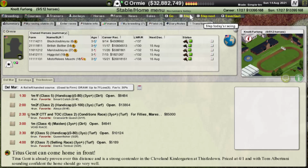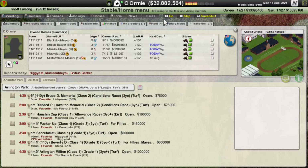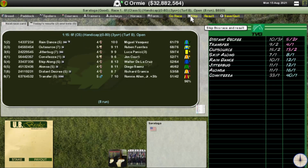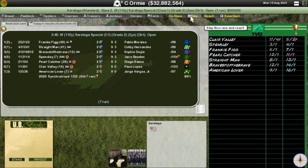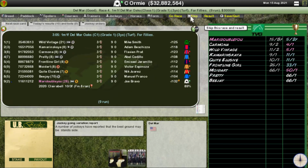So, a full day's racing now then. 3 horses coming in today with a good chance to extend their records. We've got Higgy over a mile, and then a mile 1 and a mile 2, respectively, from Marie W and British Battler. Let's see. I was going to say 3 races, and we didn't really see any of our horses, which is kind of interesting. We do look as if we've got a blue triangle.